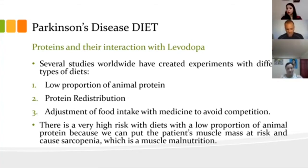which is a muscle malnutrition. And this sarcopenia is one of the most risky diseases that we can present, and in a lot of patients, it's a silent malnutrition. We don't see it. Yeah. Well, not in all patients. There are patients in whom we can see the sarcopenia. But in other patients, we can't see it, and it is very difficult to take care of this.